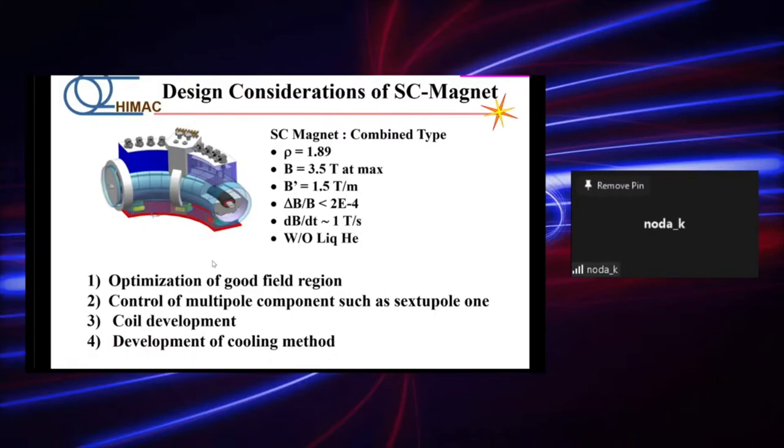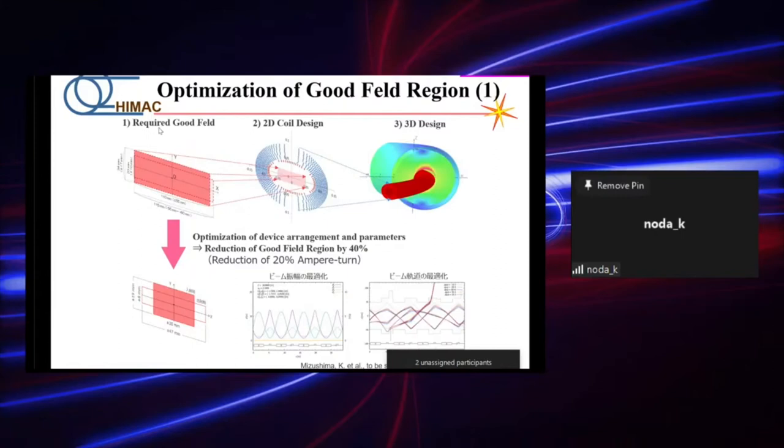So this magnet is designed to be liquid helium free. The design considerations are the optimization of the good field region and the control of multipole components such as the sextupole. We should also develop the coil design and the cooling method. In order to optimize the good field region, we optimized the device arrangement and the parameters. As a result, we can reduce the good field region by 40%.